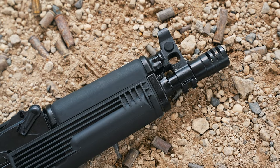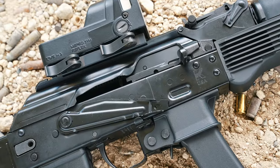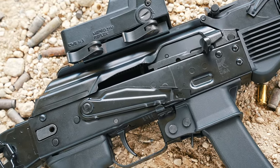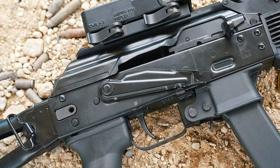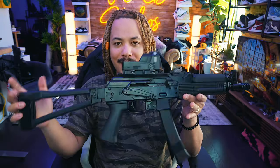The KP9 has now been updated to the PPK20, which has been in production since 2020. It looks a lot like this, with a little bit of difference in the furniture, and it is still being used by the Russian government. The Kalashnikov USA is made 100% in the USA, and it is the closest clone that we have in the USA to that KP9.